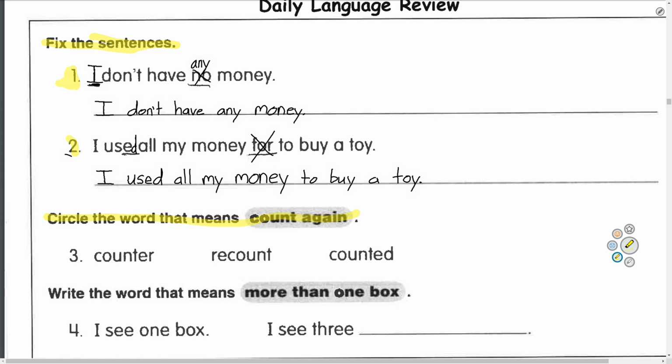Circle the word that means count again. Count again. Counter, recount, counted. We want to count again. So count the money again, recount the money. So we'll circle this one. Recount the money.